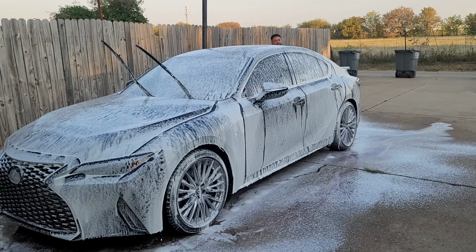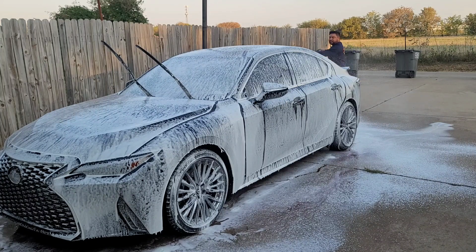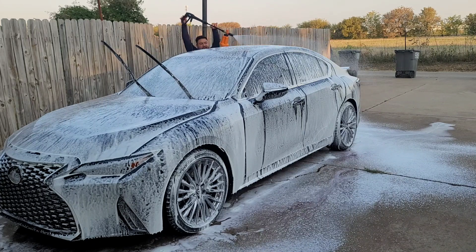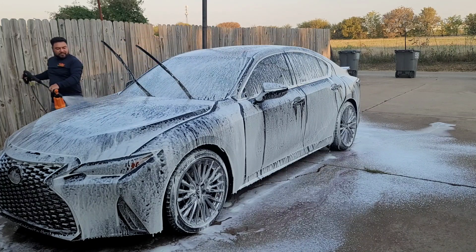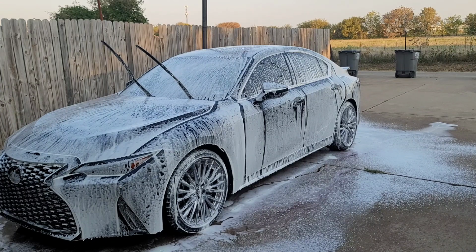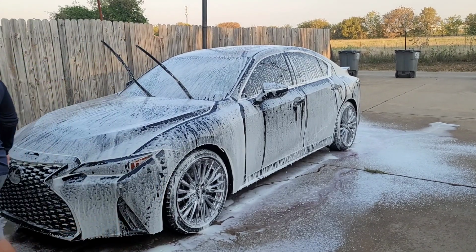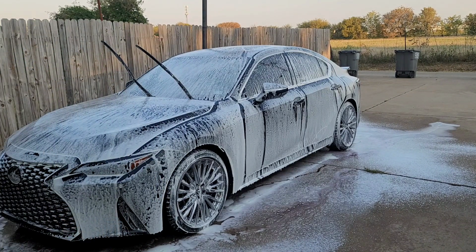I'm actually trying the Ryobi 1800. Foam's pretty good with this foam cannon. Nice and quiet. Literally pretty solid so far. And yes, the Grand Falls is still there. It's going pretty strong. I've enjoyed it. I have enjoyed the Grand Falls.